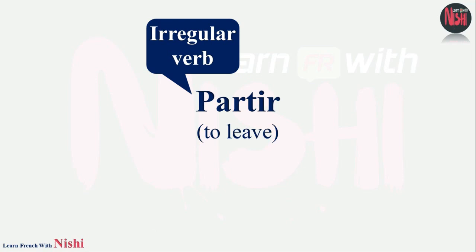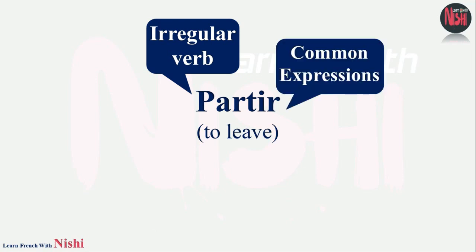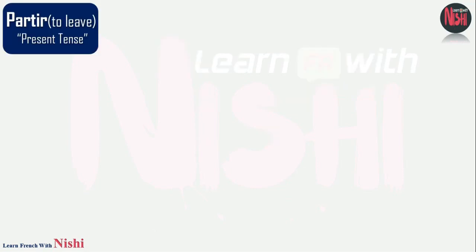After the conjugation of partir, I'll share with you some common expressions using this verb. Okay then, without delay, let's start. The conjugation of partir in the present tense.